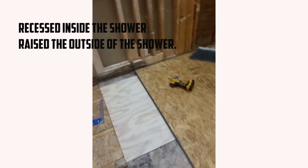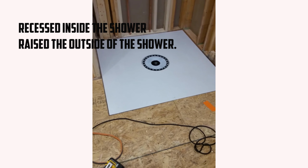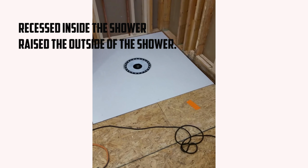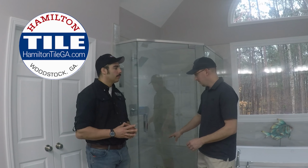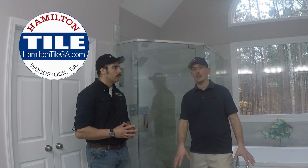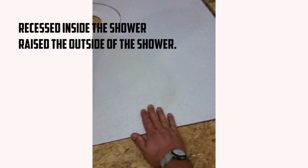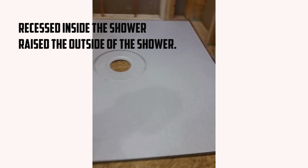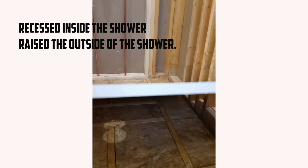So what is different in the construction of a barrier-free, curbless, or zero-entry shower compared to a shower with a curb? The main difference is what we do in here right now doesn't affect anything out here. When you get rid of that curb, everything you do affects everything. So that's why this is the cheapest and easiest way to go.